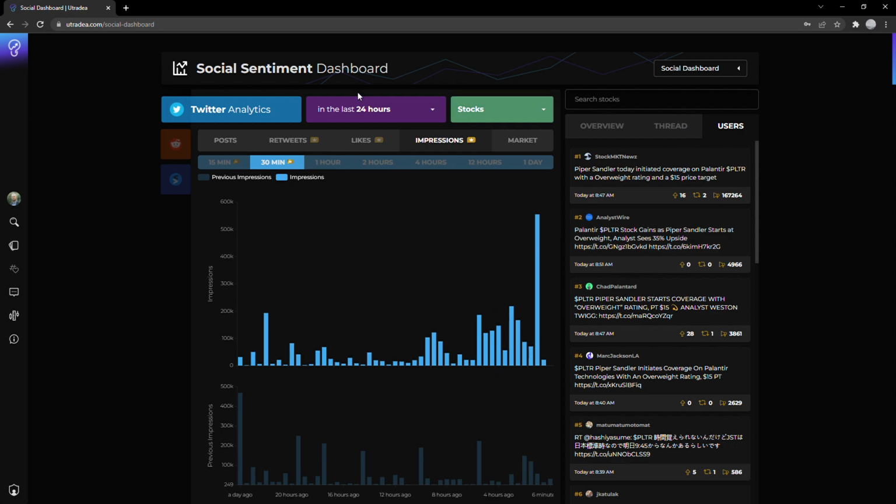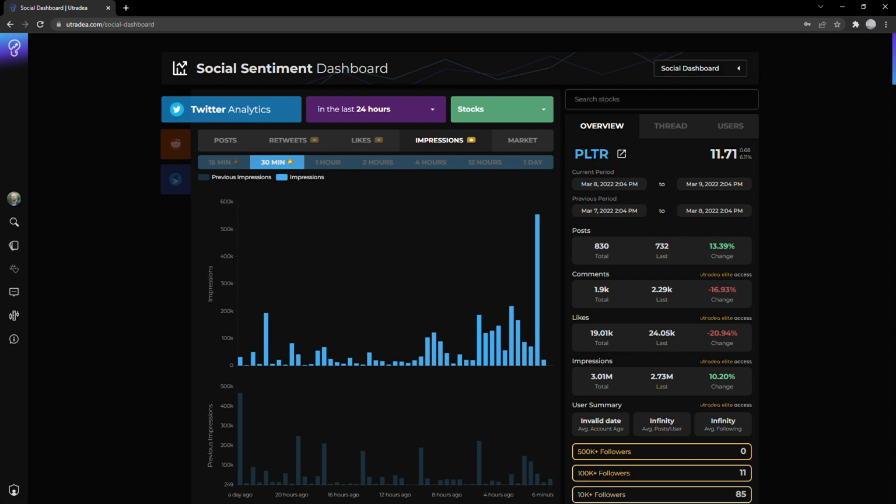So that's really the main overview of the social sentiment dashboard. Like I said, a bit of a different view of Palantir, how to keep track of it if you're an investor or if you're thinking about investing in it. A great way to keep an eye out for some trends if you want to take a trade in the next little while.